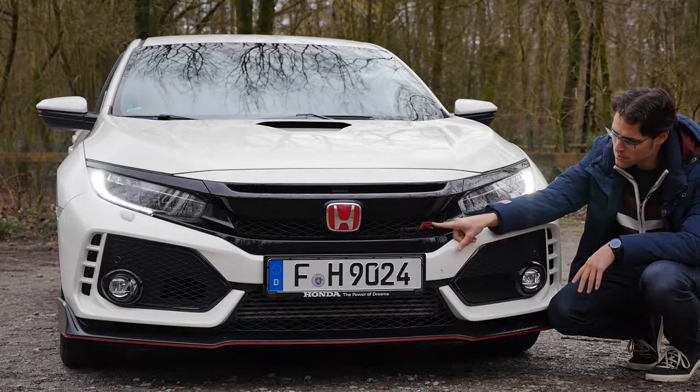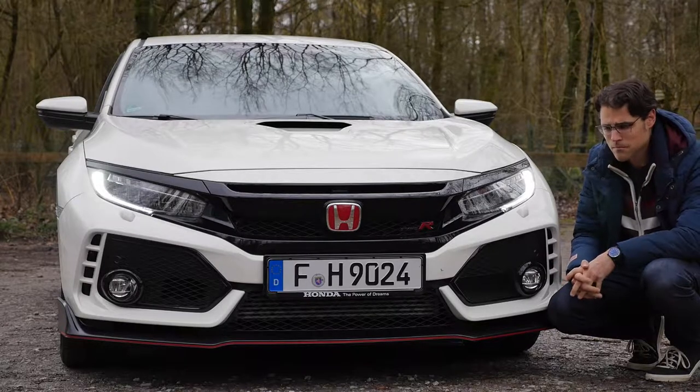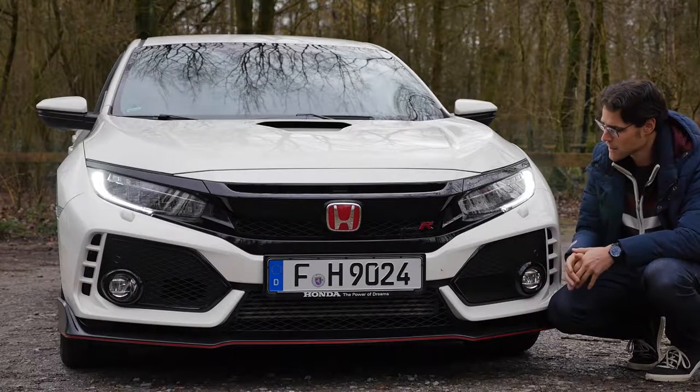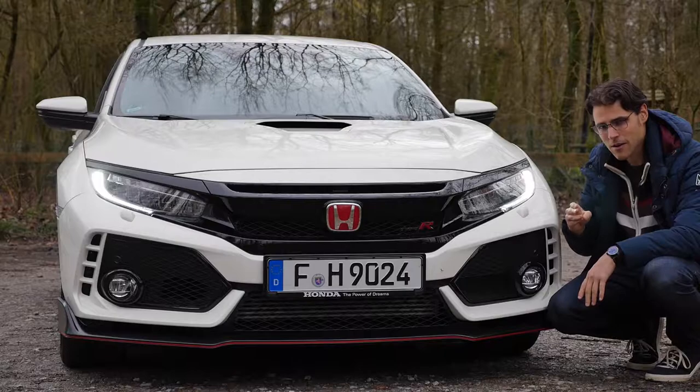Already red contrast overall with the Type R and the red Honda logo. Looks really racy, really stylish racing style, also from an approach in the front. Horizontally drawn headlights, there's S, R and GT trim.